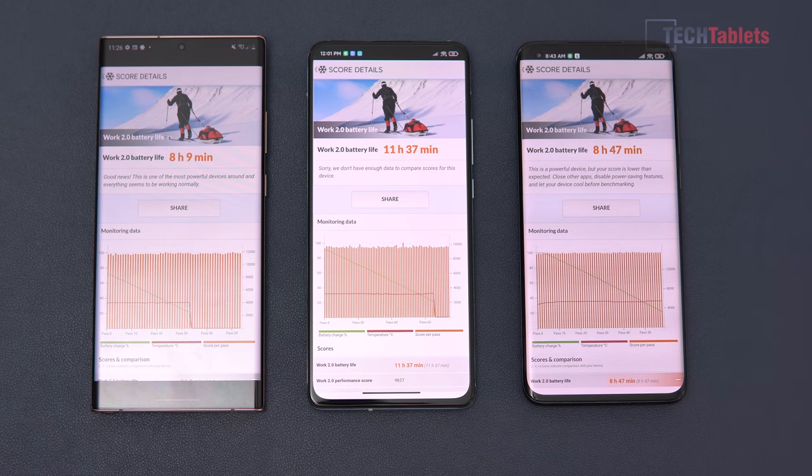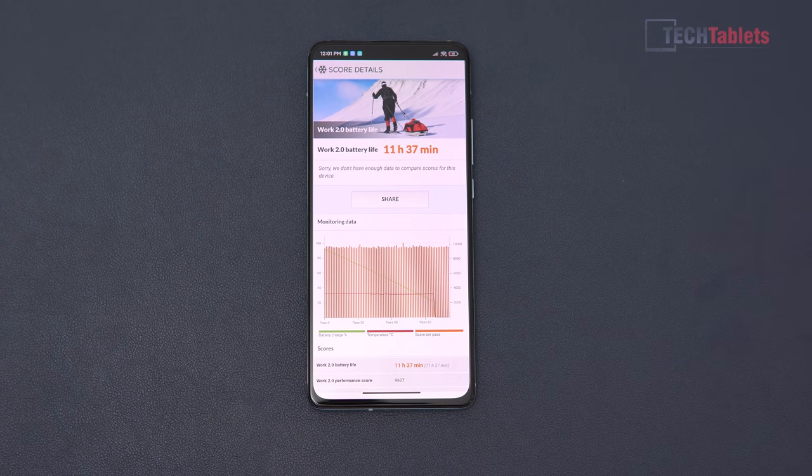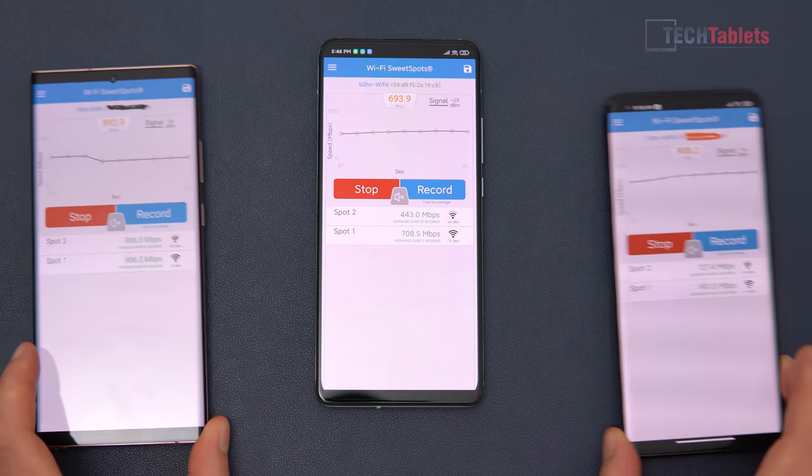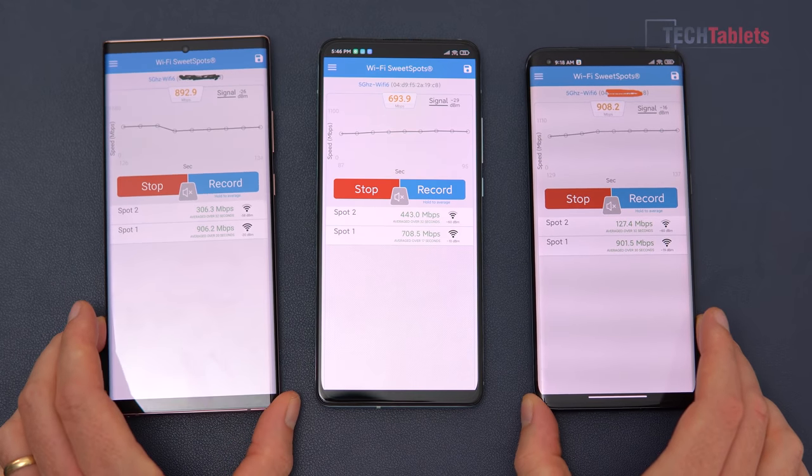And this one gets close to 9 hours, the Mi 10 Ultra. That's why I say this battery life with the Dimensity 1000 Plus is absolutely fantastic there. Really, really good result. And why I say it's so impressive, it is bettering flagship phones with the signal strength is absolutely amazing in the speeds I'm getting with it.